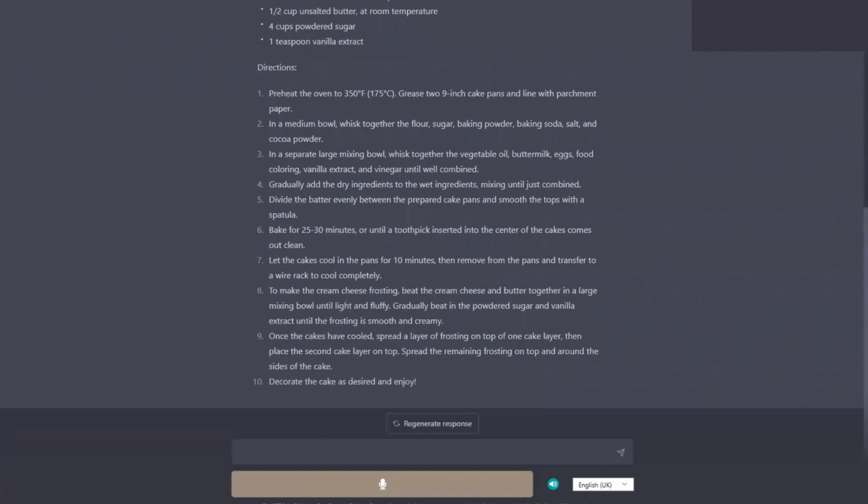Let the cakes cool in the pans for 10 minutes, then remove from the pans and transfer to a wire rack to cool completely. To make the cream cheese frosting, beat the cream cheese and butter together in a large mixing bowl until light and fluffy. Gradually beat in the powdered sugar and vanilla extract until the frosting is smooth and creamy. Once the cakes have cooled, spread a layer of frosting on top of one cake layer, then place the second cake layer on top. Spread the remaining frosting on top and around the sides of the cake. Decorate the cake as desired and enjoy.